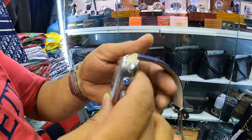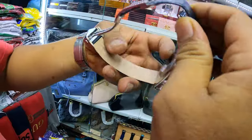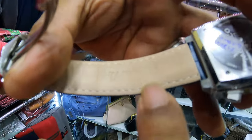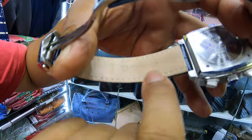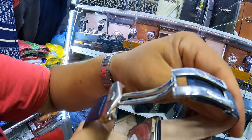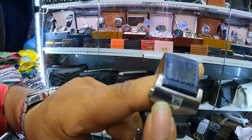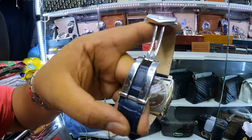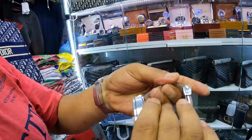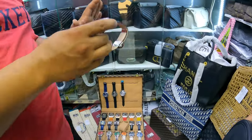Okay. No, sapphire is no. And leather, but a leather strap. Tug of war inside, like this one. The glass is like this one also. It's got all the same details. Same as the original. The original is very expensive, and this is half quality.